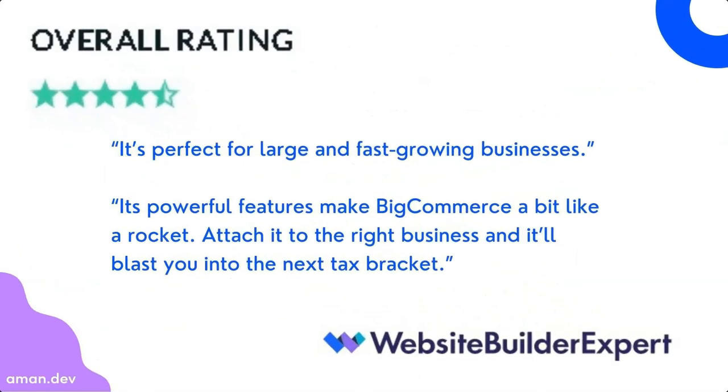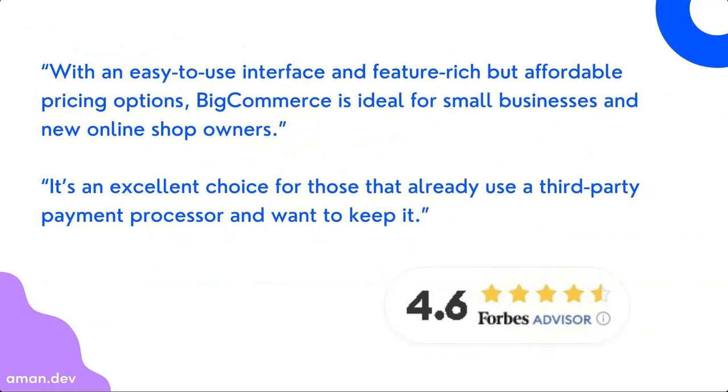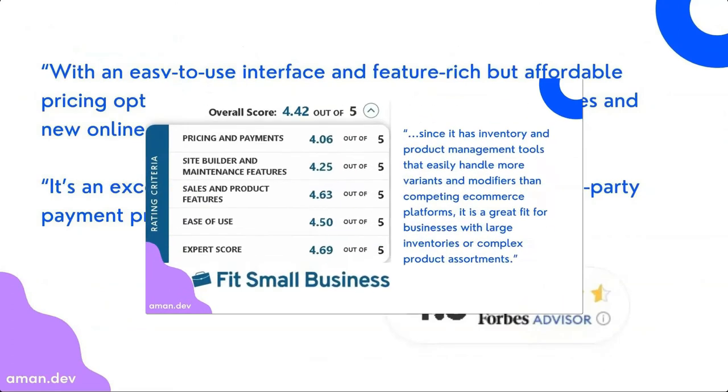With its robust out-of-the-box features and advantages, it is no wonder that BigCommerce has been getting positive reviews from different sites.